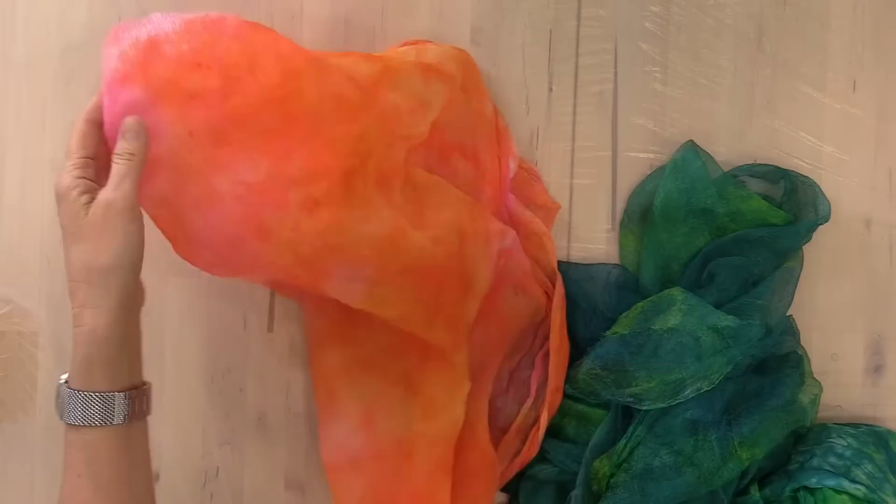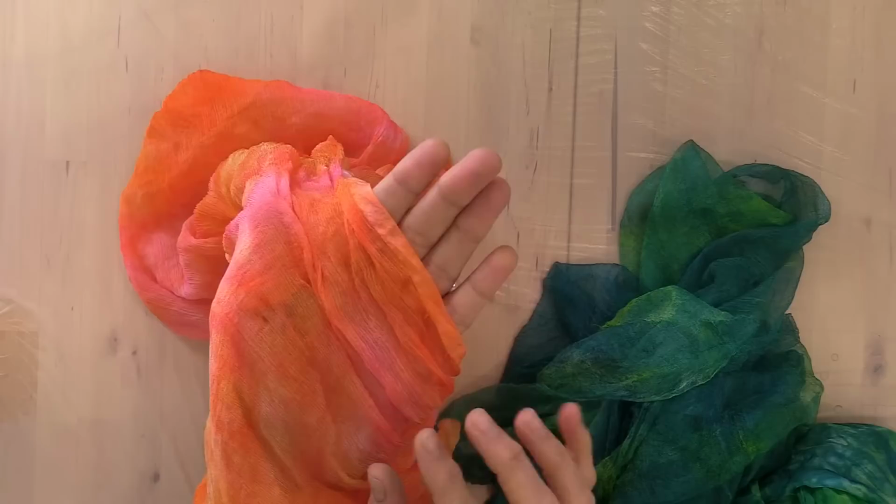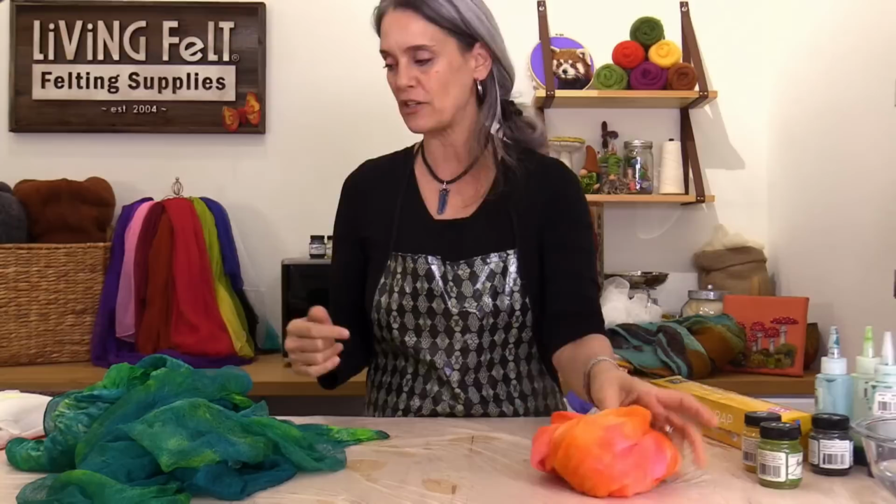And then here's just a look at the crinkle chiffon. It's got these mini, mini little pleats, and when you wet felt with it, it just crinkles right up like that. So really fun stuff to work with. And I did share the dye colors that I used for both of these batches on the sheet that you'll be able to download after the show.